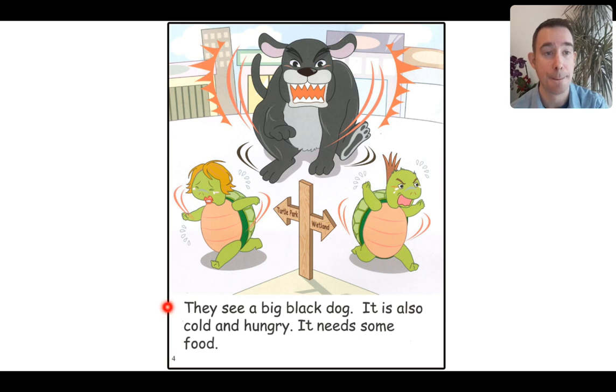They see a big black dog. It is also cold and hungry. It needs some food. That's a pretty scary dog. I wouldn't want to see it.